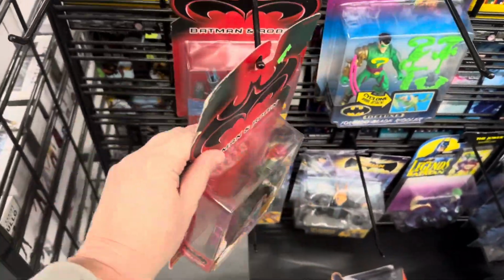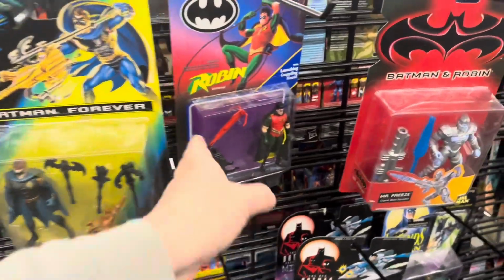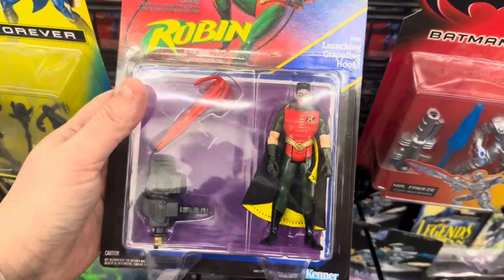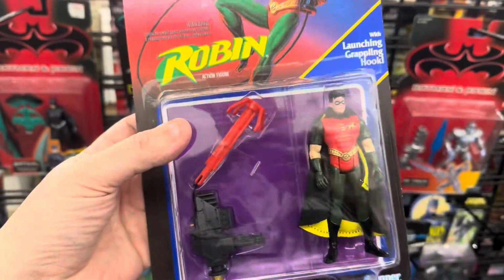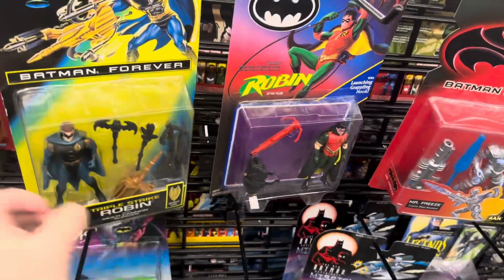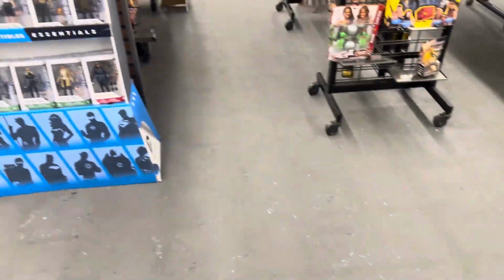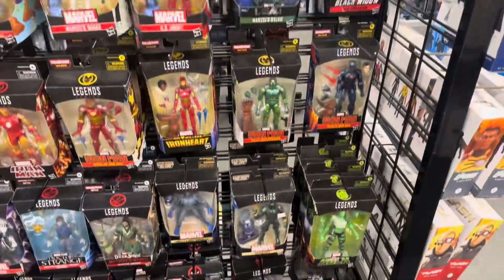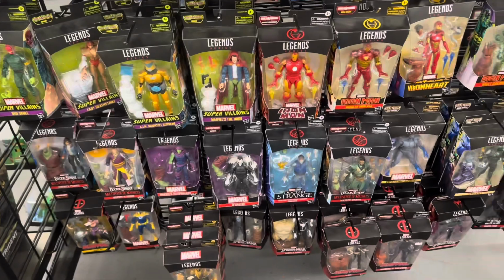I think they looked really cool. There's Poison Ivy. I think that's how they made that movie, with toys in mind. I like that Robin a lot. Going back through this footage, I was thinking to myself, I really probably should have grabbed that Robin. I really like that Robin quite a bit. Some more Marvel Legends.